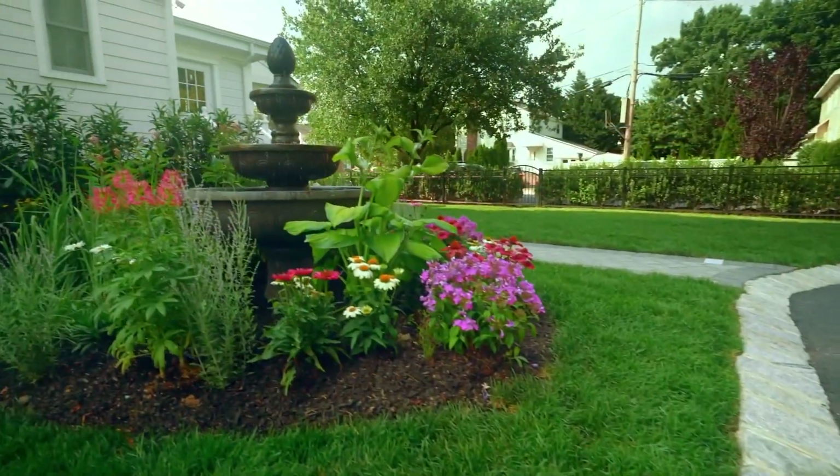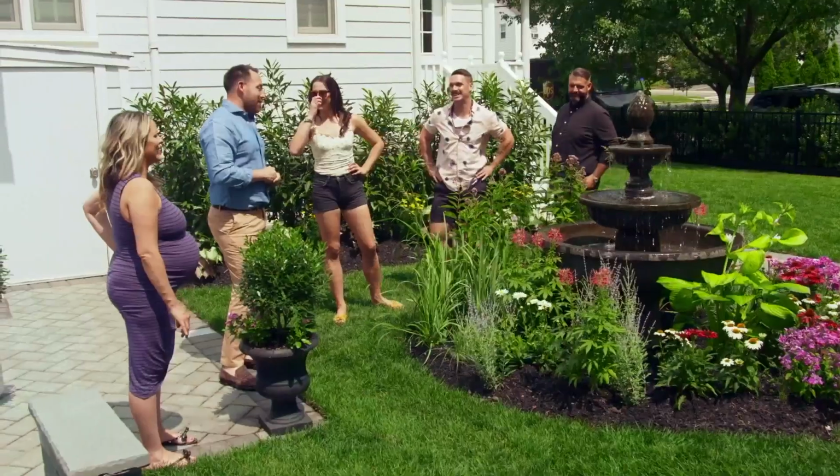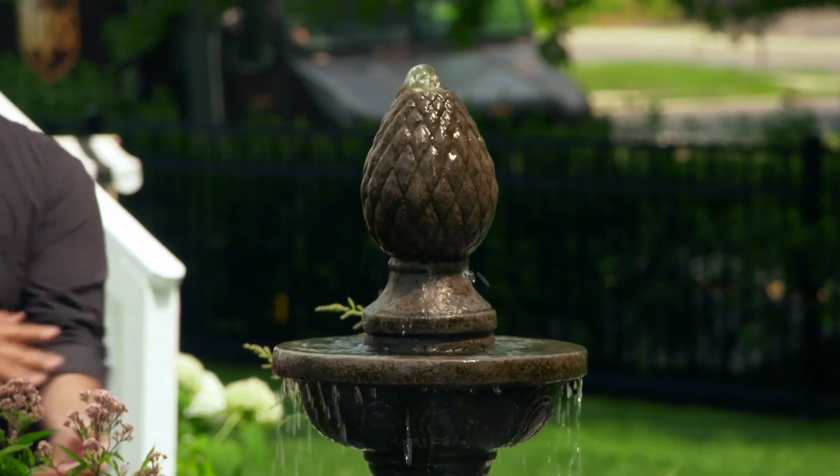It's not the alpaca that you wanted. We'll talk about that later, but I was hoping to have like 2. No. We settled for a pineapple, which is a sign of welcome.